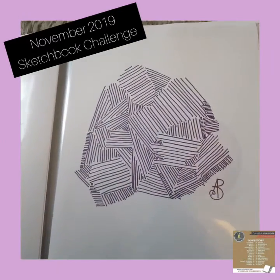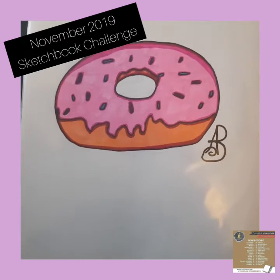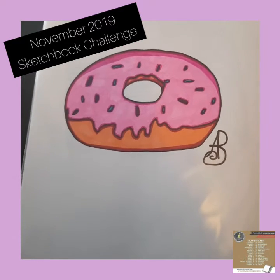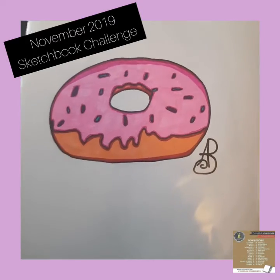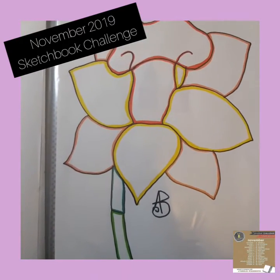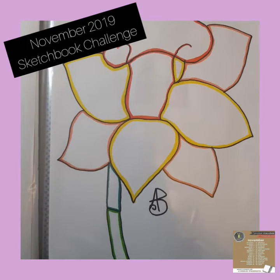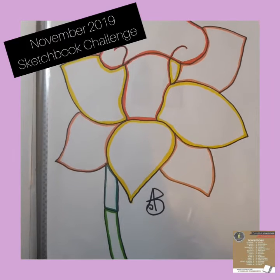So yep. This one was sprinkle, and I drew a donut with sprinkles on. Not much thought went into it, to be honest. I was supposed to do sprinkles, like hundreds of thousands, but I thought I'd draw a donut. The next one's my favourite. The word prompt was my favourite, but I thought I'd just do a daffodil because sometimes it seems to be common for me to keep on drawing this.